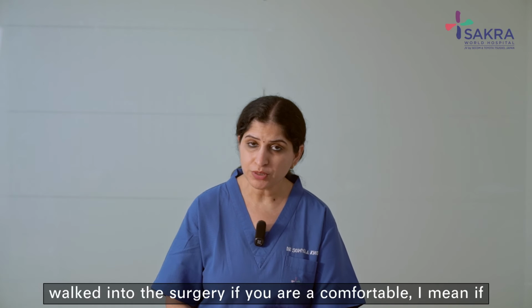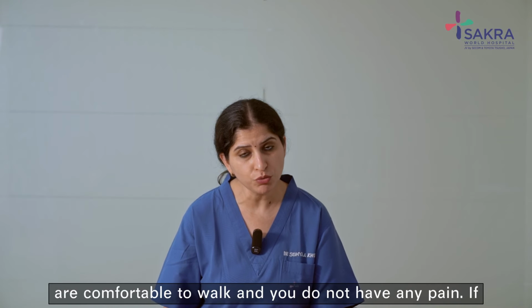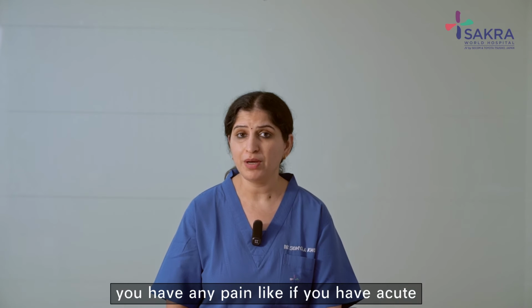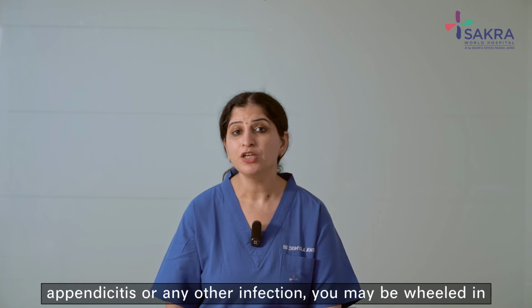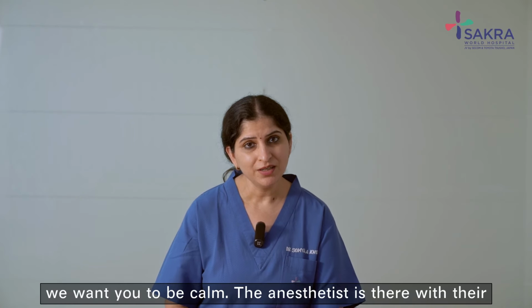You may be walked into the surgery if you're a young healthy person and you are comfortable to walk and you do not have any pain. If you have any pain, like if you have acute appendicitis or any other infection, you may be wheeled in a bed. Once you're inside the OT, we want you to be calm.